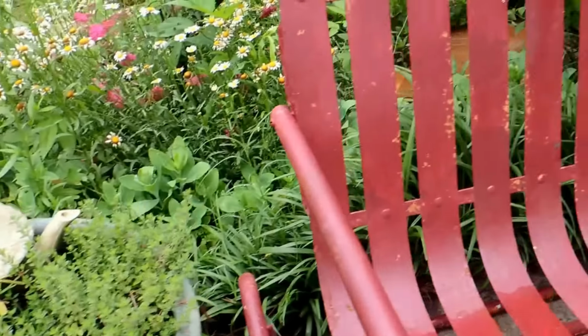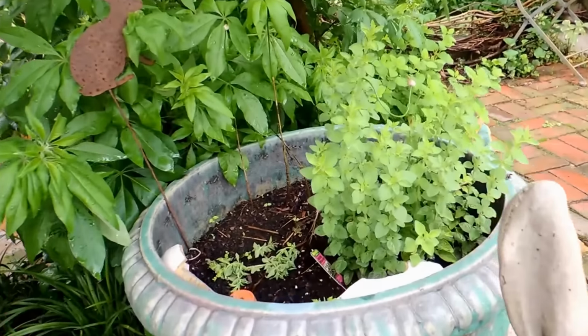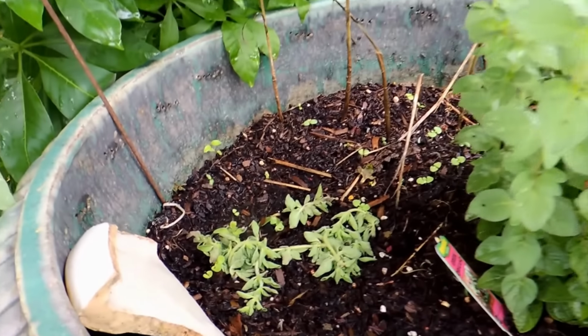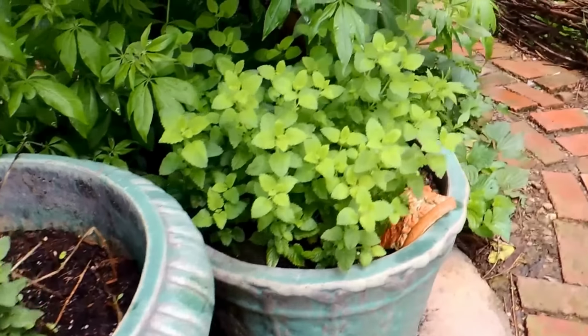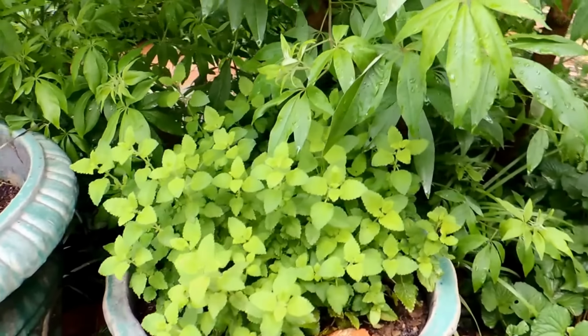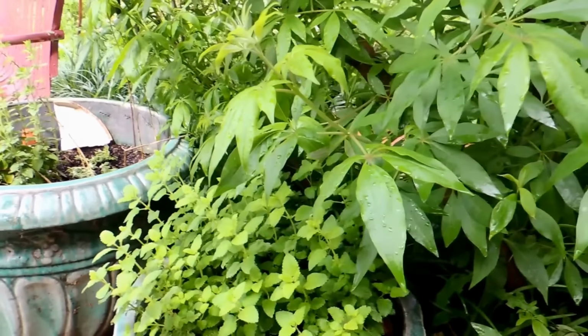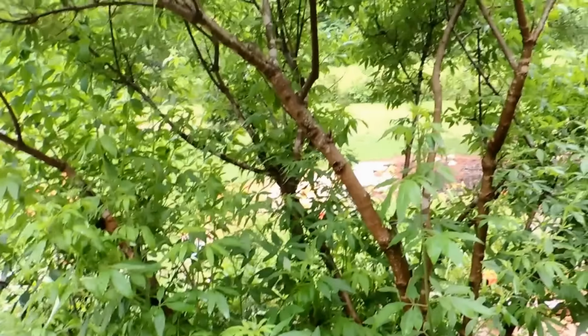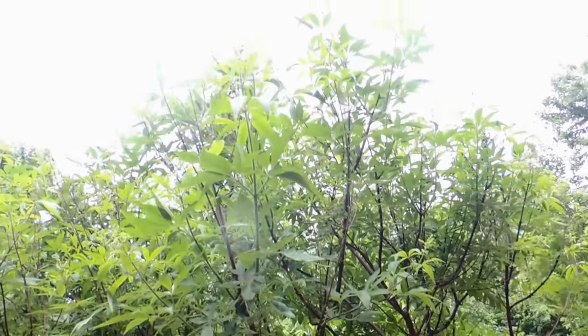rosemary. I have this oregano, and in there I've got basil seeds that are coming up. And this is lemon balm, which is best in a pot, as I said, unless you want to cover a field with it. Better plant it in a pot, because it will spread. This is called a chaste tree. Beautiful blue spires of flowers grow on this in a couple weeks.